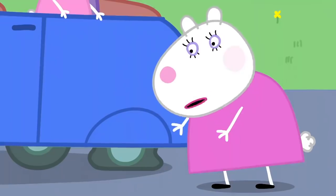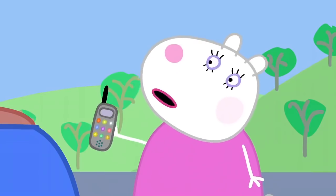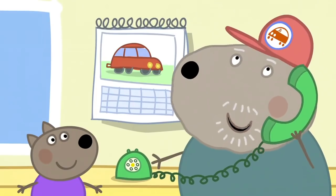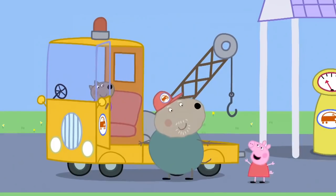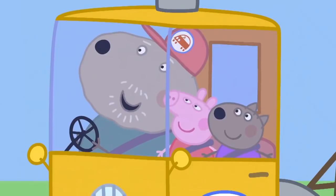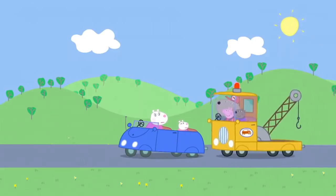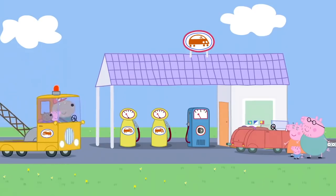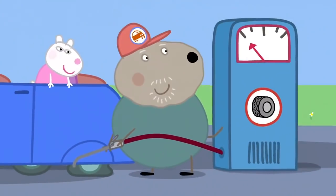Oh, no! All the air has gone out of the tyre. Will Grandad Dog have to rescue us? I think so. Grandad Dog speaking. I see. Don't panic, Mummy Sheep. I'm on my way. To the rescue! Can I go too? Hop aboard, Peppa. To the rescue! Hello, Suzy. We've come to rescue you. Hooray! Grandad Dog is filling the tyre with air.